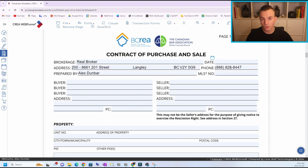And then the phone number of your agent's brokerage, and then the MLS number. If it is a property that is on the MLS, this will already be automatically inputted through WebForms, which is the software that this contract is on and that your real estate agent would likely be using. Moving on, we're going to have the buyer's information and seller's information, so full legal names. They've recently changed it to 3 buyers, and sometimes we actually see more than 3 buyers on the contract, but just with the way prices are going, more often than not you need more buyers to be able to afford the property.